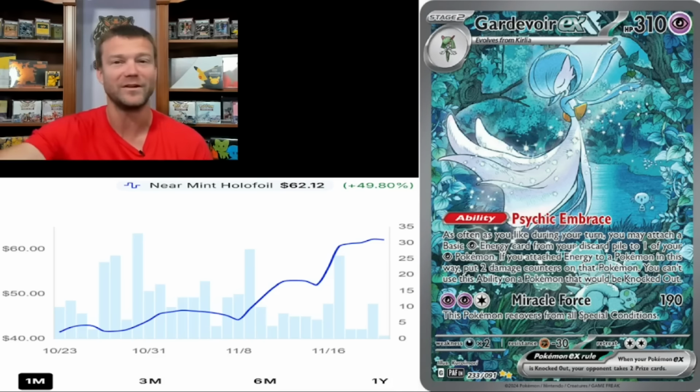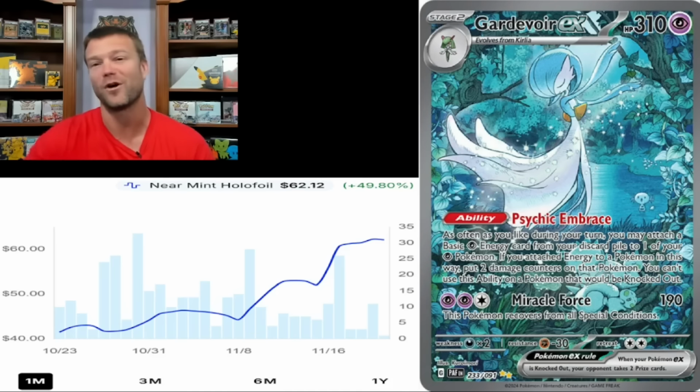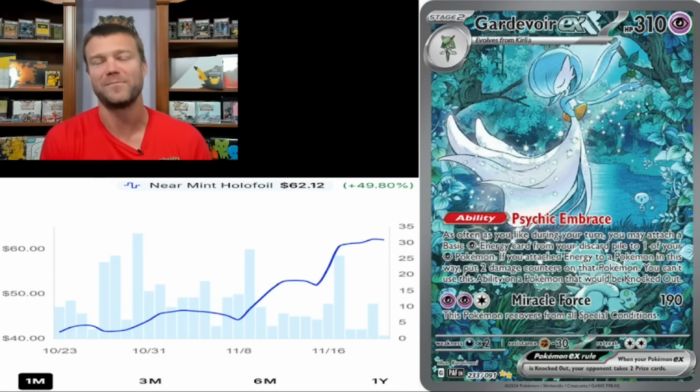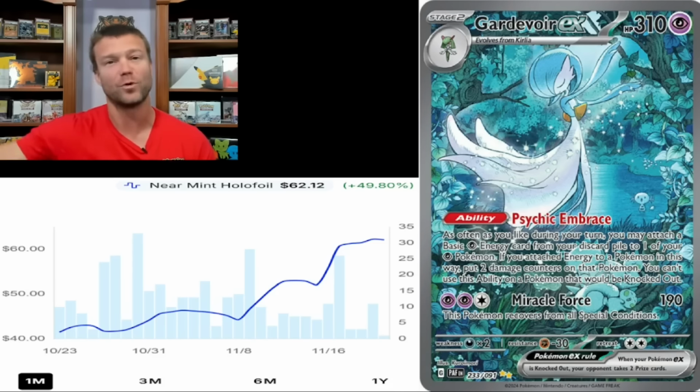You got the Bubble Mew at the very top, you got the Charizard EX, you got this Gardevoir coming in at #3, and after that, you got the shiny Pikachu, you've got some great cards in Paldean Fates, but it's going to be interesting to see if this card can hold on to that $62 price point over the long run. I think in the short run, it's going to be just fine. Lots of hype around Paldean Fates right now. So I think in the short run, it's going to hold on to it.